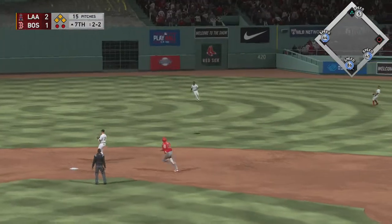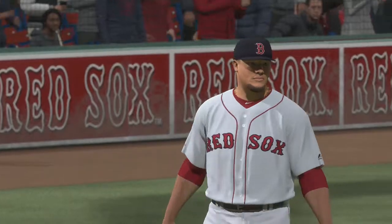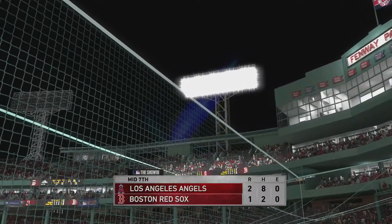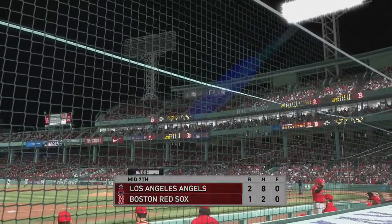Center field. Bradley is there now as he makes the catch, and they're able to avoid the huge inning here as the side is retired. So they wind up with 2 in the inning, but it could have been a lot worse as they leave the bases loaded. They'll get up and stretch here at Fenway. The Halos lead this one 2-1.